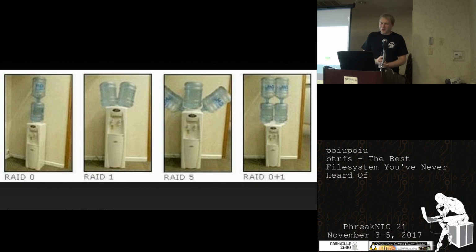You have to go back to the water cooler reference. With RAID 0, two water coolers. RAID 1, one side by side. RAID 5, you got 3 acting as 1. RAID 10, again.